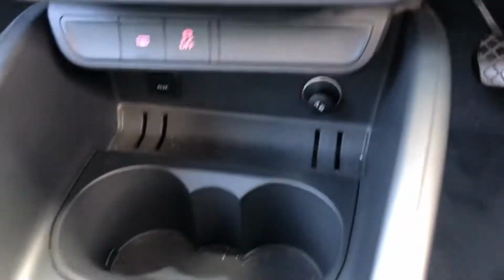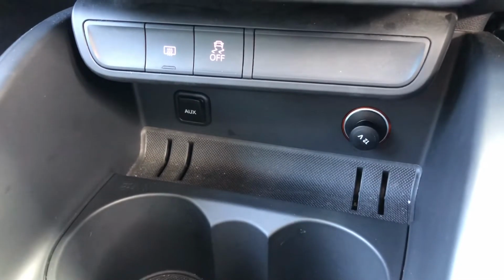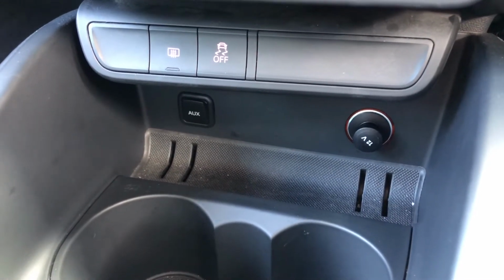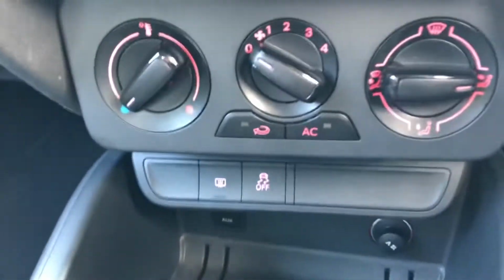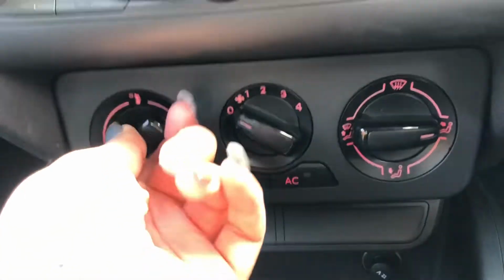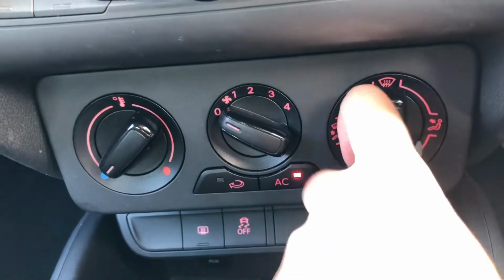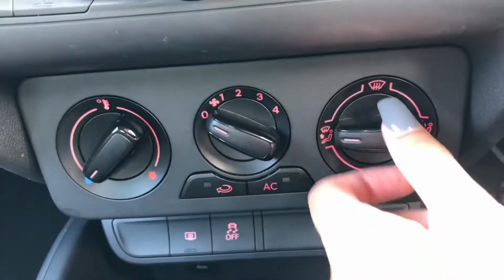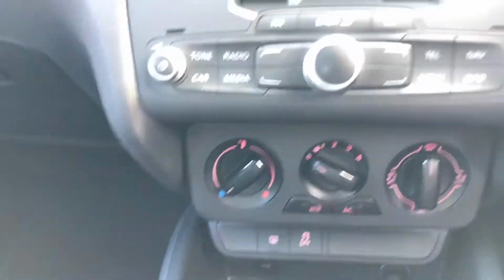So down here, you have got your aux and 12-volt charging point, where you can easily charge devices or connect it to the car to listen to your own music, making it that much easier to make this car unique to you. Just above that though is your climate control, and you can see how easily I'm adjusting the temperature as well as fan control and where the fans are pointing. So it's super easy as it's on the centre console for the driver or passenger to adjust these settings.